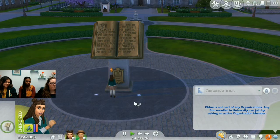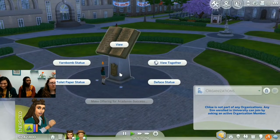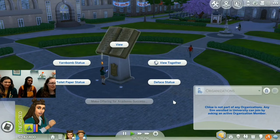Offering. What are the other pranks that you can do on the statues? We have a yarn bomb, we have a toilet paper, and we have deface, which is what you just saw. Each statue is different, so they look a little bit different. I'm not going to do any of that to my own. I mean, come on. Fair.